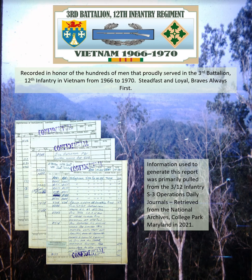Thanks for listening, and as always, these videos are recorded in honor of the hundreds of men that proudly served in the 3rd Battalion, 12th Infantry in Vietnam from 1966 to 1970. Steadfast and loyal, that is the 4th Infantry Division motto, and the 4th ID is this logo to the right of the rifle icon, the ivy leaves. That's the 4th ID patch. And Braves always first. That is the 3rd Battalion, 12th Infantry Regiment motto.